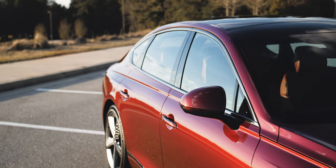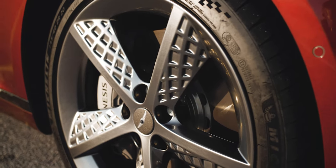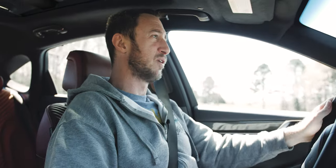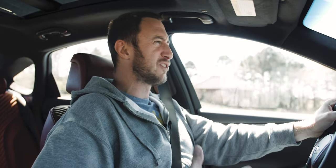Now, what I'm going to do is switch over to sport mode, which means I get a cool gauge cluster change. I really like Genesis's gauge cluster where the needles become like little lightsabers or something. Also, bravo Genesis for having the seat bolsters immediately firm up when you hit sport mode. That's just a cool little touch that really helps.